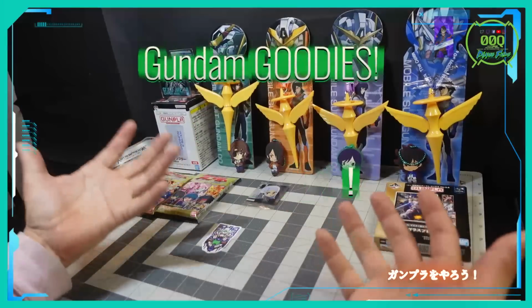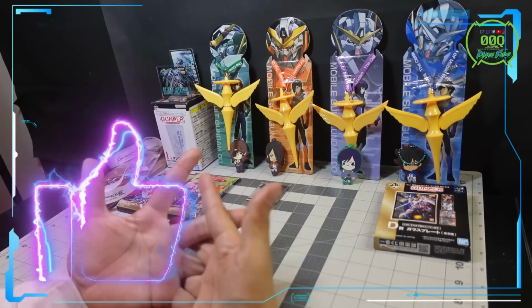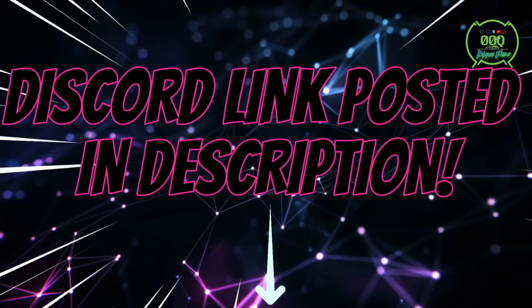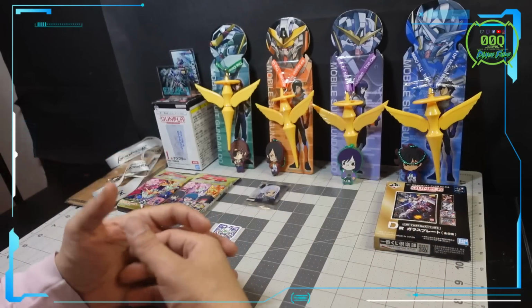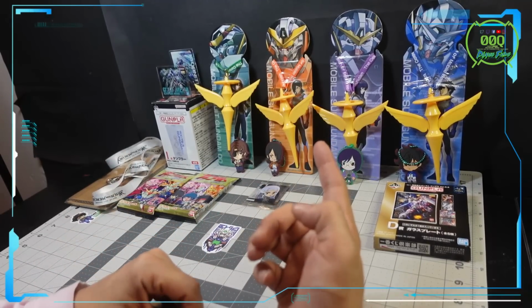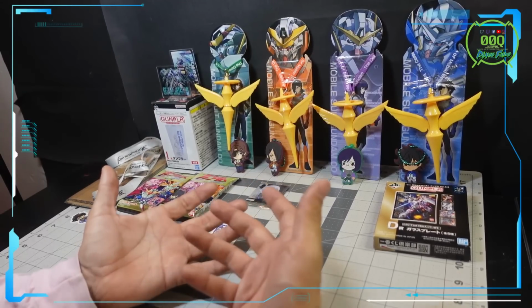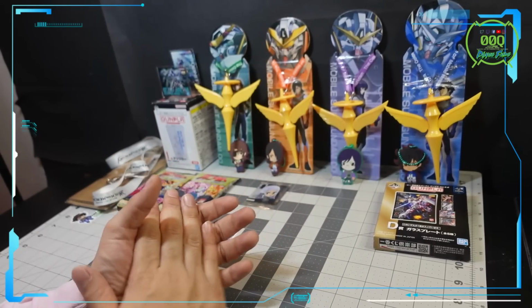Today we're going to talk about some Gundam goodies, some Gundam side stuff that you can get, little mini collections and little items that also celebrate the Gundam hobby. So, going forward, I wanted to show off some of the things that I've collected, from local stores to Japan to eBay auctions, and even gifts that friends have given me, to give you guys an idea of stuff to look for. So let's start with this right here.